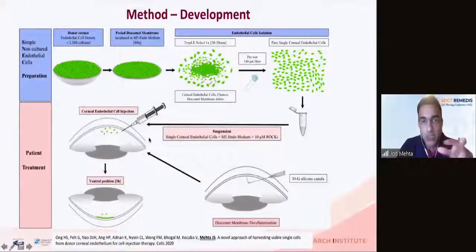This is from the concept from the paper that we published back in 2020, showing you the idea of how this would work. The idea is you take your donor cornea with low endothelial cell count, you strip it, and this is a crucial bit of this whole technique. You need to make the cells into a single suspension before you can inject them inside the eye. And using a whole series of different cocktails, enzymatic processes that we analyzed, we're able to make a single suspension.